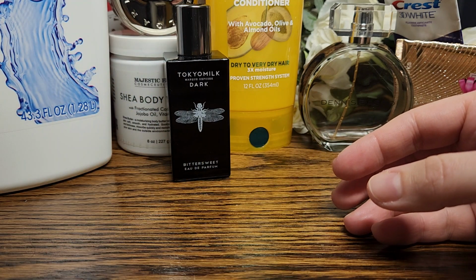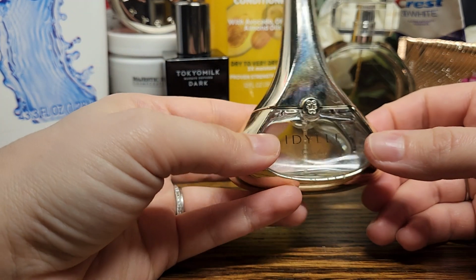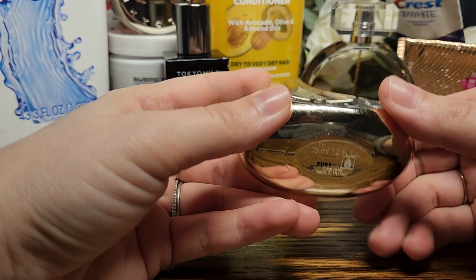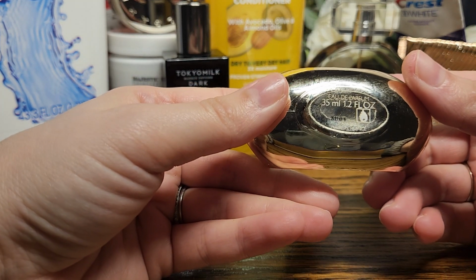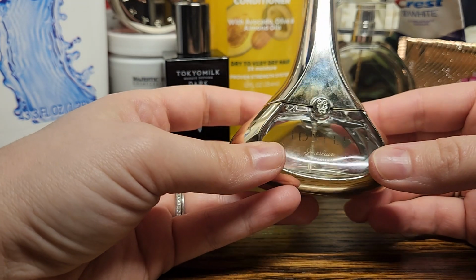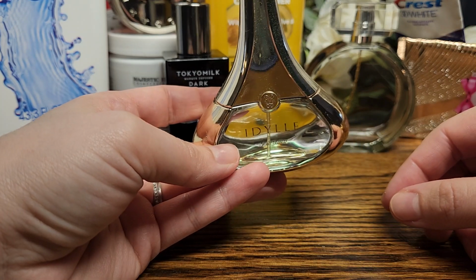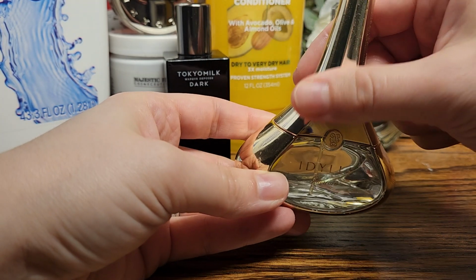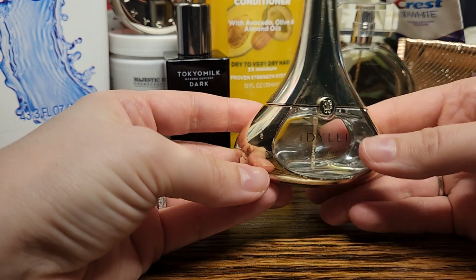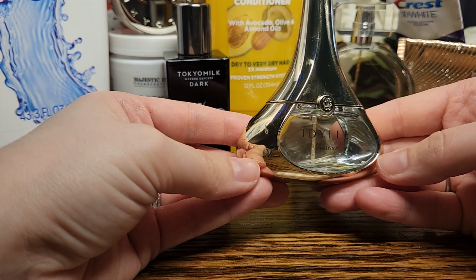And the last full bottle that I have here is this one right here. This is Guerlain Idylle. I believe this is original. Is this the EDP? Oh, yeah, it's the Eau de Parfum. 1.2 fluid ounces. This was purchased also around the year 2015 from Marshall's. I'm not sure, but I've heard that this one is discontinued. I'm not 100% sure though. I've used this one for a long time. Only used it on myself. No room spray or anything like that.